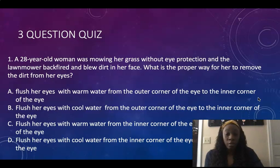The correct answer is D. You would want to flush the patient's eyes with cool water from the inner of the eye to the outside of the eye.